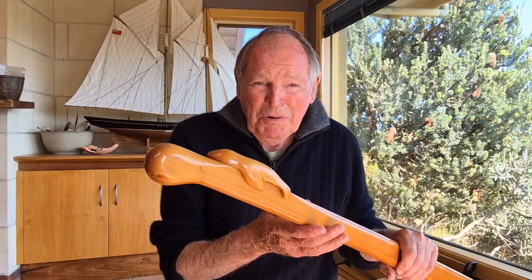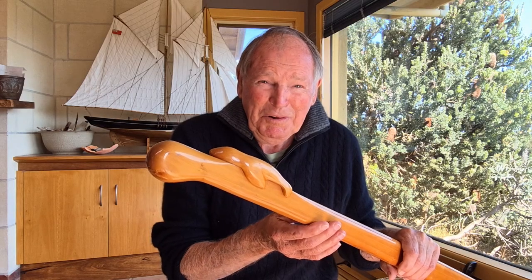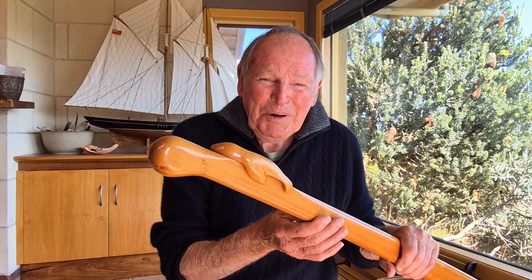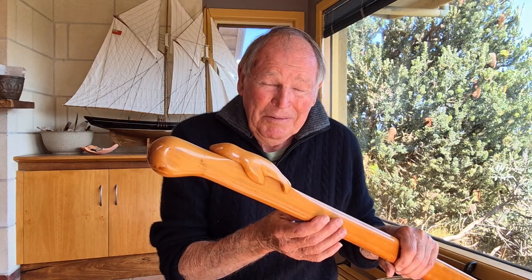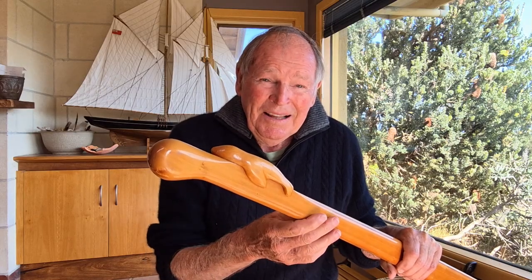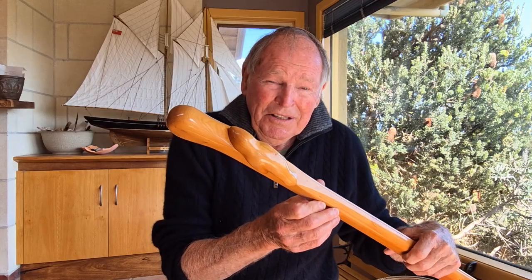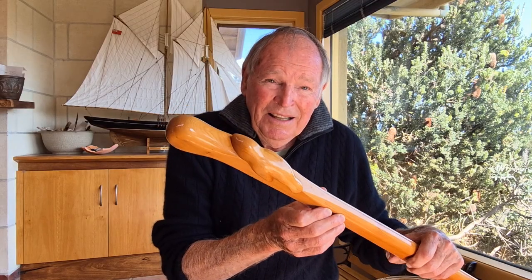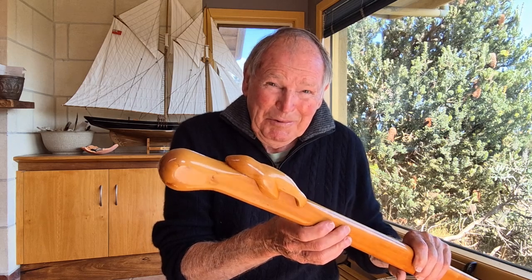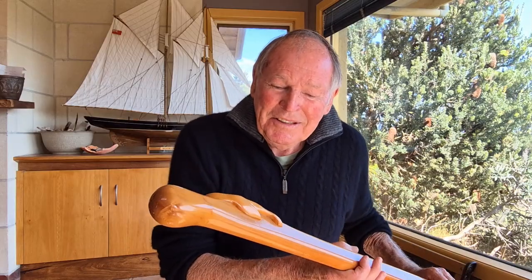I was working along with Garry, but not to any great extent. I don't think he wanted anyone else to do too much to the boat. I helped him when we were riveting. I was dollying on the outside of the boat, and this little seal on the sailing tiller was the only little bit he would let me make. So that's my little contribution here. Yeah, so I think he's asleep.